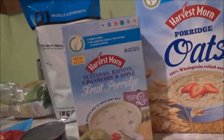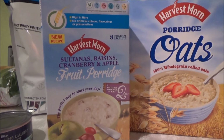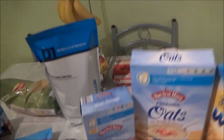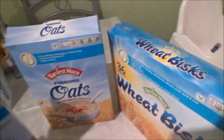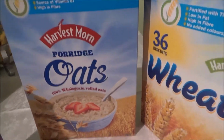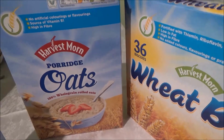Other mornings I'll go for sultanas, raisins, cranberries, apple porridge. I'll make that into a protein porridge, with a bit of milk and some frozen raspberries or frozen black forest fruits, and that's breakfast basically. Also with the oats, sometimes I'll make a protein pancake, combining the Impact Whey, an egg and some yogurt.